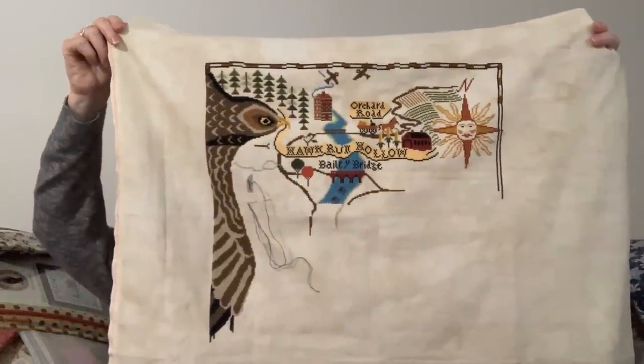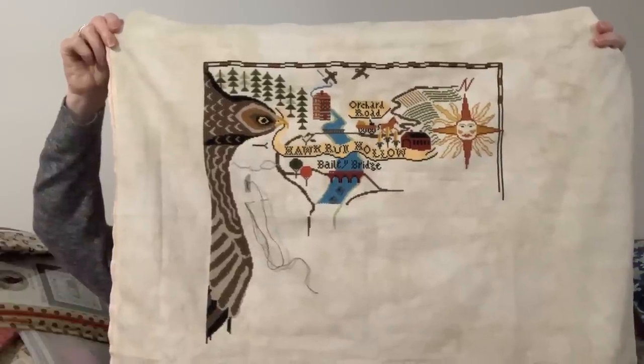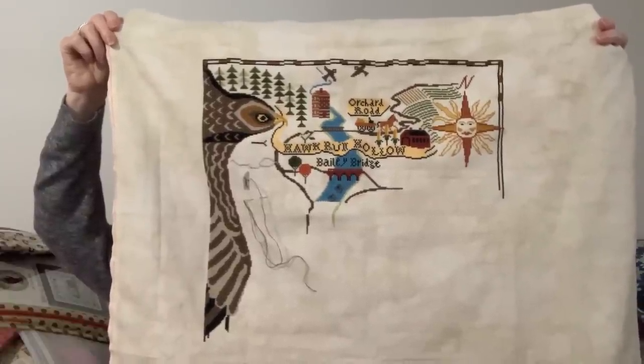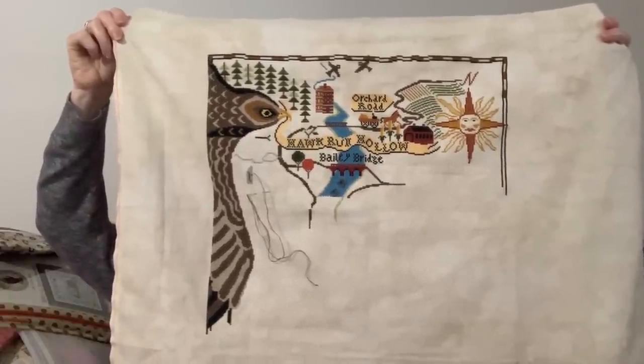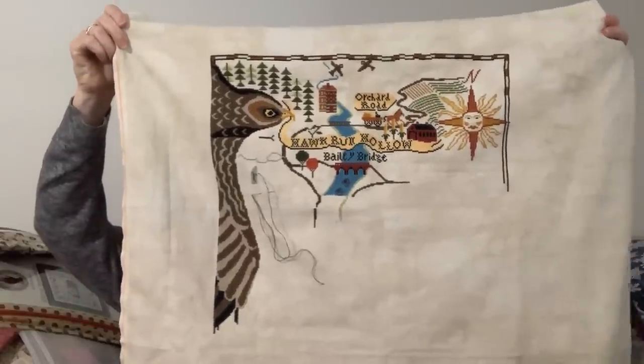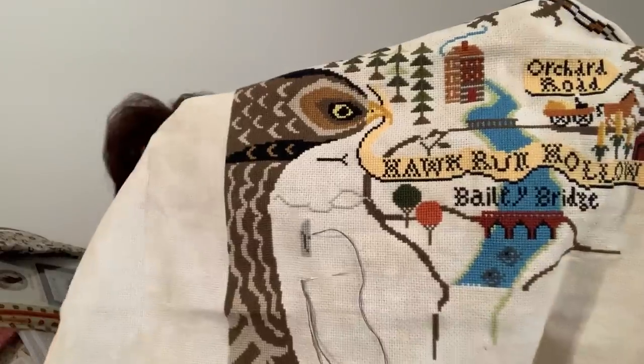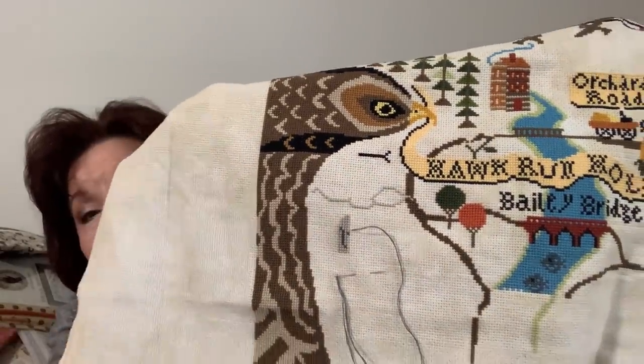Let me get it all the way up where you can see the bottom of his wing. Basically, that hawk is the left-hand border. There's just a tiny bit, like a little wagon wheel that'll go below his wing there. But when I picked this up last night, and I'm sorry for the dangly thread, I got tired and I just stuck my needle in it and said, good night. So good night, Gracie.